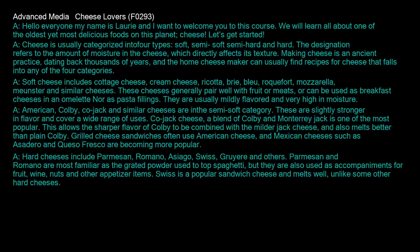What cheese do they use in cheesecake? Usually cream cheese. Oh, really? But then you get into these other cheeses, which are semi-soft or semi-hard. And semi here just means part. So it's partially hard, partially soft.